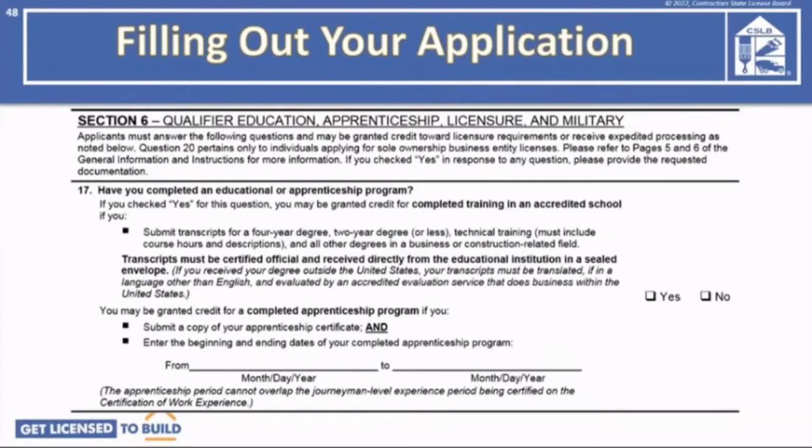You may be granted credit towards your 4-year experience requirement based on your education. Question 17 asks if you have completed an educational or apprenticeship program. You will need to submit official sealed transcripts if you would like to be considered for this credit. If you attended formal training or an apprenticeship program, you'll need to provide a certificate of completion.